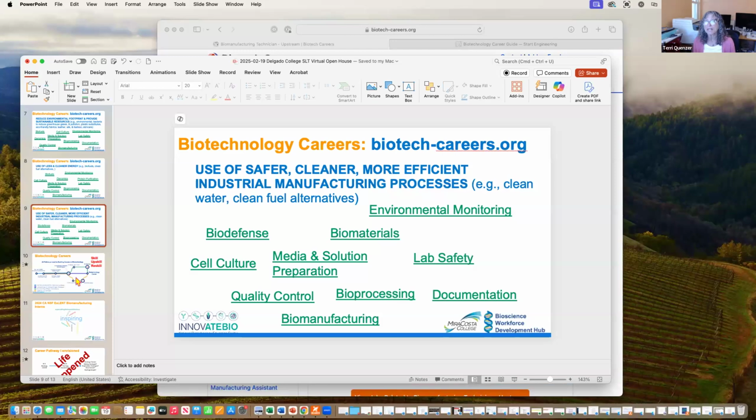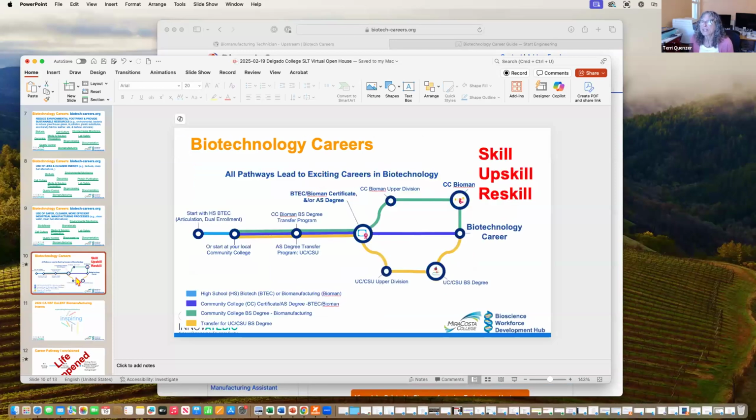And then the bottom line to this is the pathways. And these pathways, basically, you can start in high school. And this, to credit Michael Fuller at Baybio, is an adaptation of his BART diagram, which is basically like a tube or a subway.